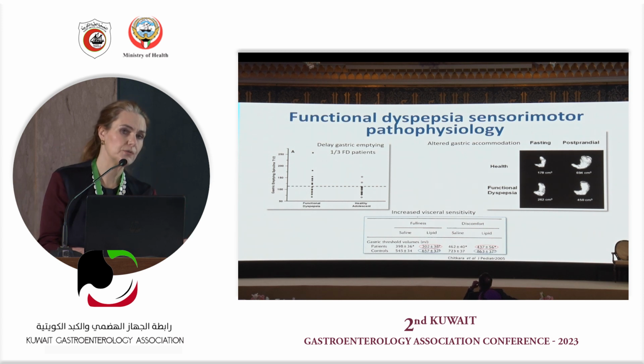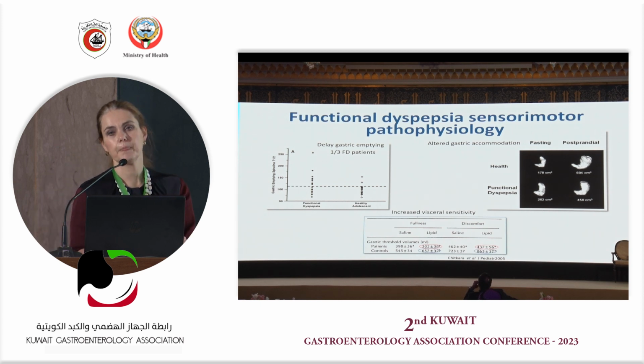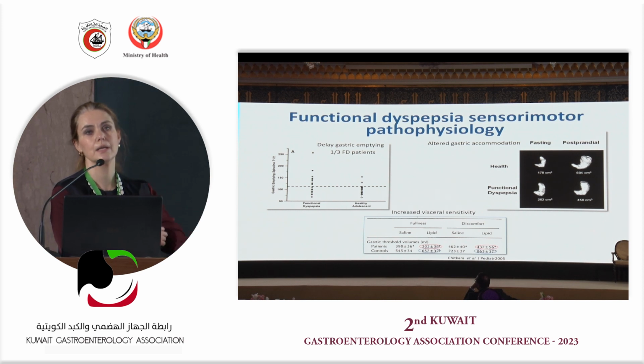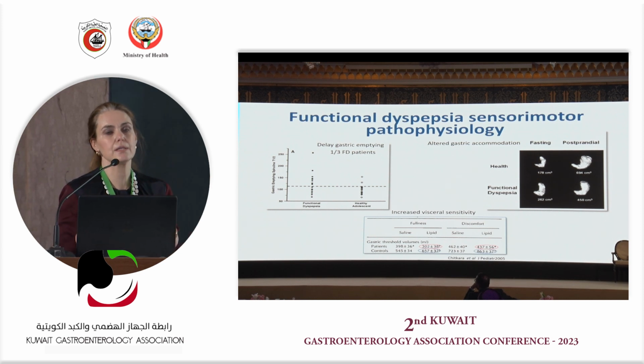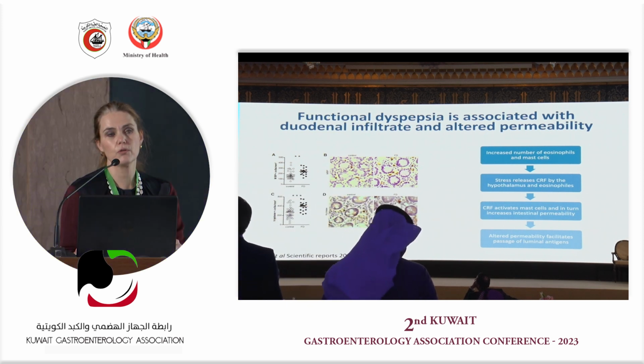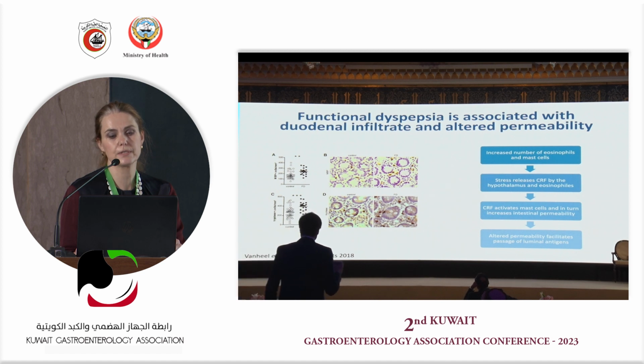And the majority of the studies on the pathophysiology of these conditions have been done on functional dyspepsia, and there is a third of patients with delayed gastric emptying. There's also a proportion of patients that have fast gastric emptying. Accommodation, the ability of the stomach to relax after meals, is impaired. The stomach is more rigid, and that creates an increase in intragastric pressure after meals and causes symptoms, and there's increased visceral sensitivity to both mechanical distension and lipid infusions. And as I mentioned before, there is a recognition of increased infiltrate with eosinophils and mast cells.